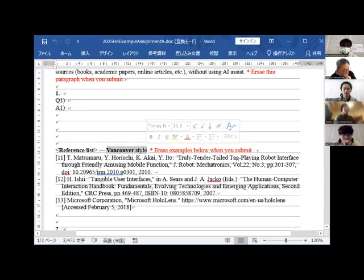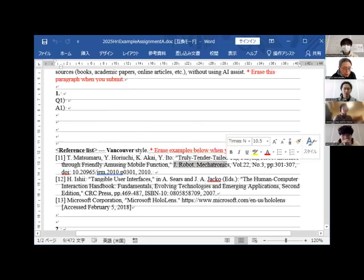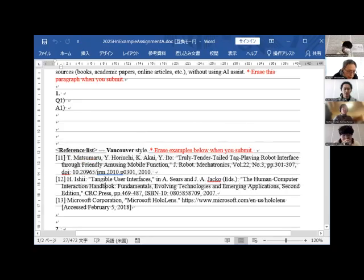This is like this: the author's name and the paper's title and the journal name and the volume number and the page number and DOI and year. Yes, this is preferable. In case of some journal paper, or in case of some section or chapter of the book, this is the author's name, the section's title, and in which book, some editor's book, the Human Computer Interaction Handbook, Foundations, Evolving Technologies and Emerging Applications, second edition.